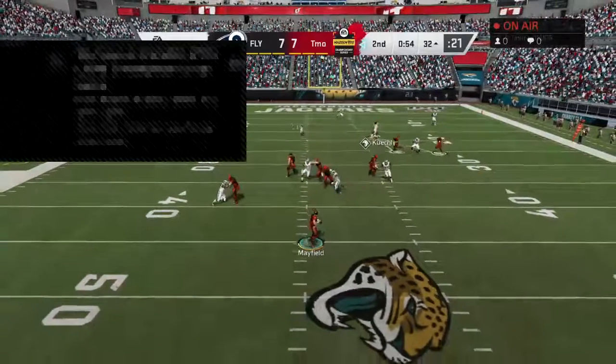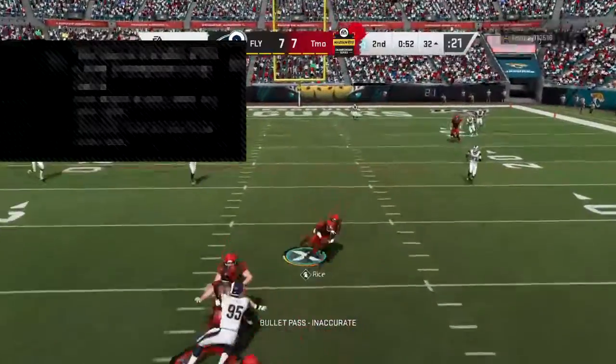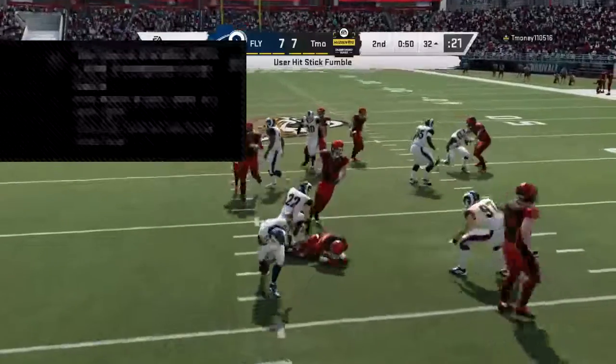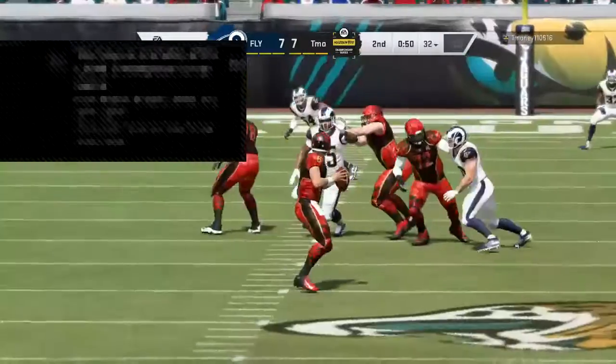Always fun to talk about his career stats, Charles, they're so good. He leads in so many categories. And he fumbled it. It's on the ground. And now the Rams have got it. Going the other way. And they are good.